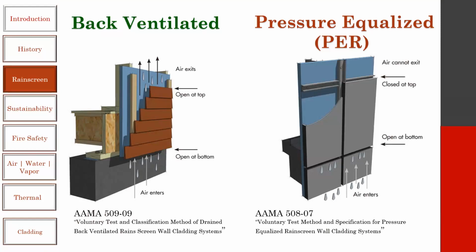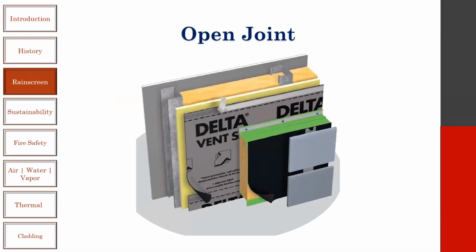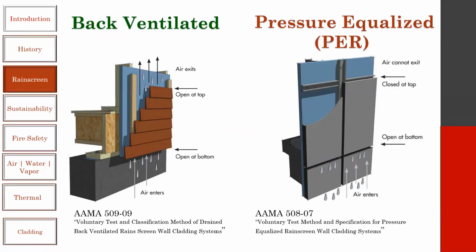Then there's one other type of system. Just talk to them about the testing. Yes, the testing. There is a test for this one as well. Thank you, Mike. AMA 508-07, and this is interesting. This is a voluntary test as well, but it only applies to pressure equalized systems. And the difference is that this is an actual pass-fail test.